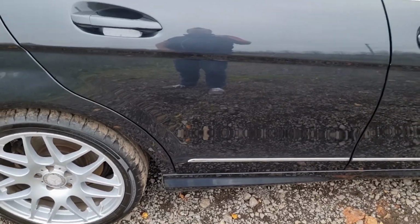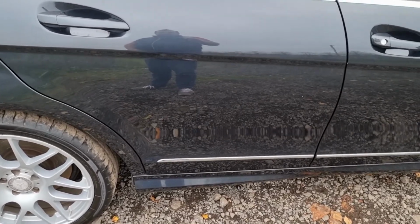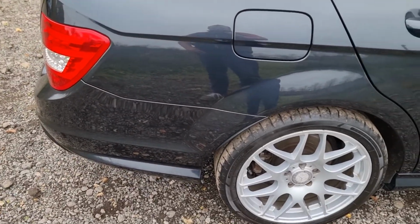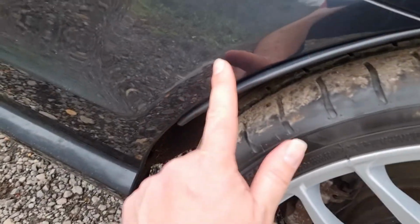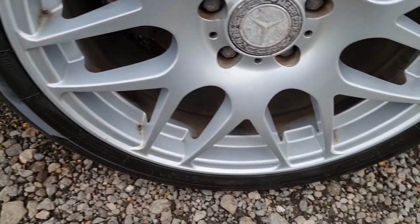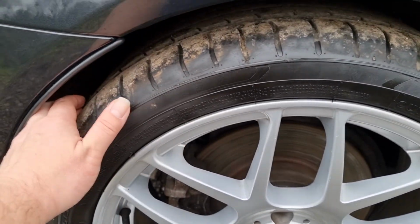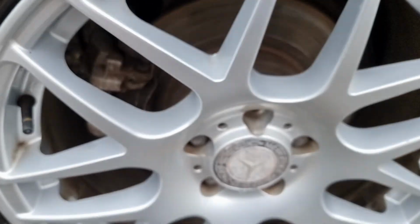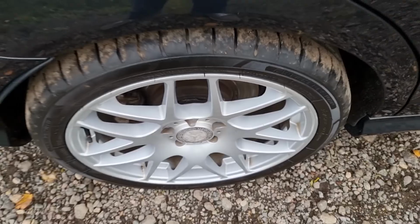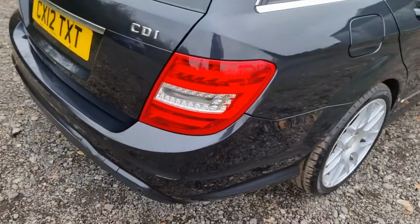Round to the rear. Again, there's not a lot I can show you there, all nice and clear. All the glass is lovely and clear. Rear quarter, great. There is a very faint scratch on there, just on that edge. You can see that. Again, one of these lovely multi-spoke alloys. Nearly new tyre, you can see the thickness of the tread in that. Rear disc, again, no lip on that, and the pads look nice and thick, so I think all the brakes aren't very old. Round to the rear.